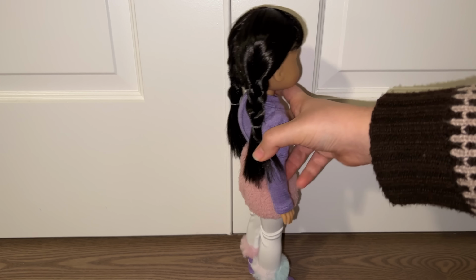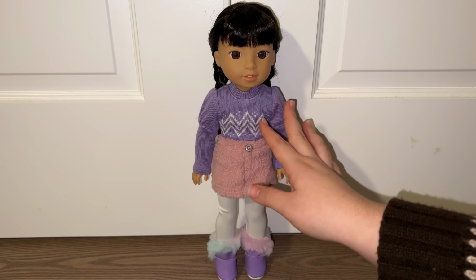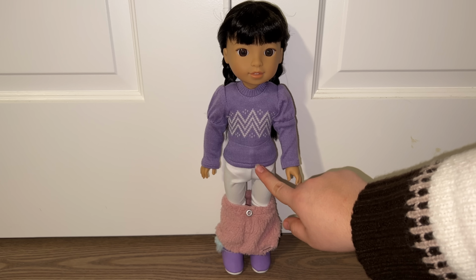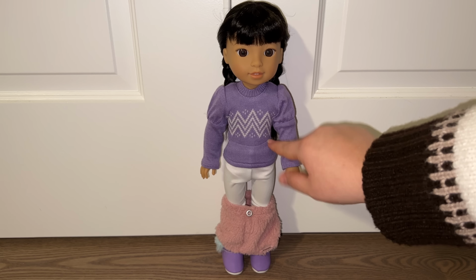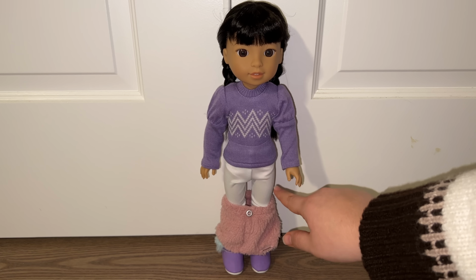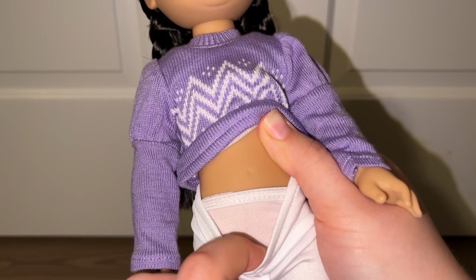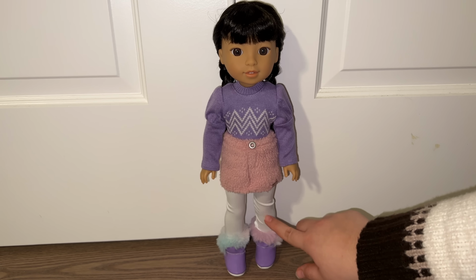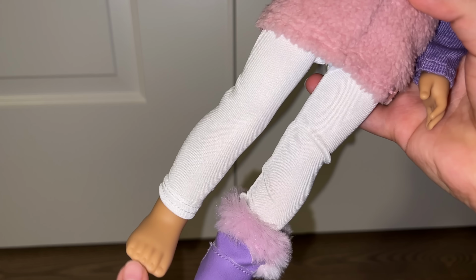So as for her meet outfit, she comes in this super gorgeous purple sweater that is actually really long. If you pull down the skirt, you can see just how long the sweater is. Right where this line is here was where the skirt was pulled up to. So you can see that it's still pretty long. And then she also comes with a pair of pink underwear as well. And then these are a thick pair of white leggings, because if you pull off the boots, you can see that they don't cover her feet.